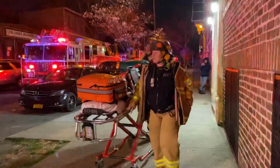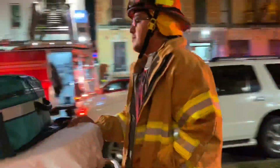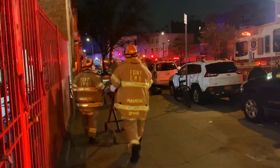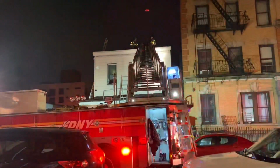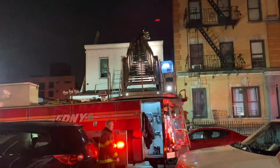Looks like most of it's out. We got this wall on this side that we want to open up. 10-4. Take your time and then let me know about secondary. Don't rush. Whatever you need, we have other people outside here for it. 10-4.